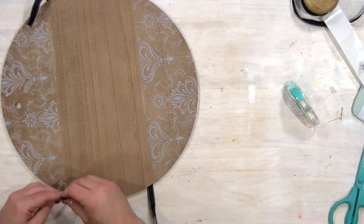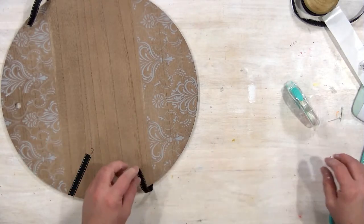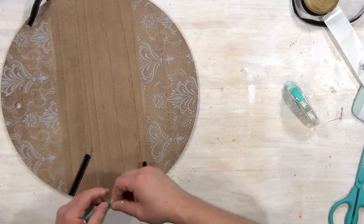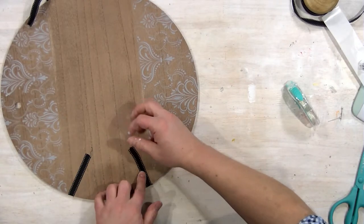So for right now, I'm just going to place it on the back here. We'll attach this later, but this way I want to try to give this to someone and cut it just perfectly, but I want it to affix here.